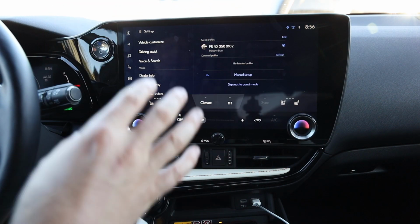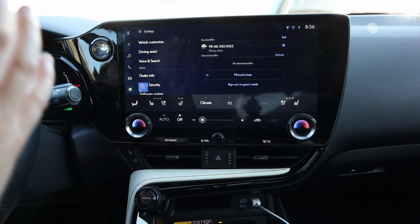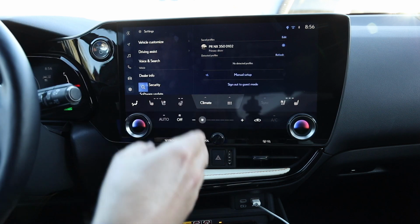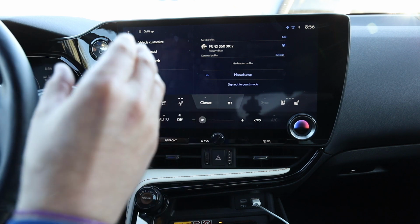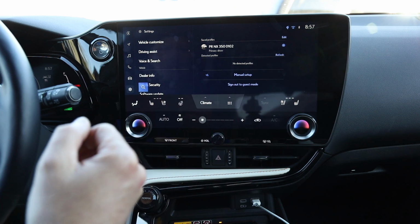As a reaction to it, we've had a few bugs with this particular prototype, so I'm going to reserve my full thoughts on both the interface and the vehicle as a whole until I drive a production vehicle, something with the final software updates and something that came off the line for customers to purchase. So that'll be later next year.